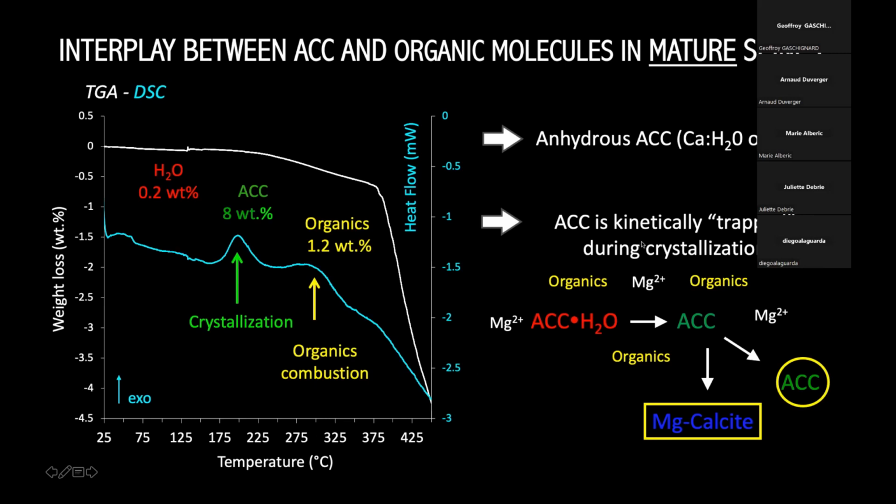So we propose that this ACC was actually kinetically trapped during the crystallization of this hydrated phase into the anhydrous. So some of the anhydrous phase would convert into magnesium calcite, whereas some ACC was still kept in the structure.